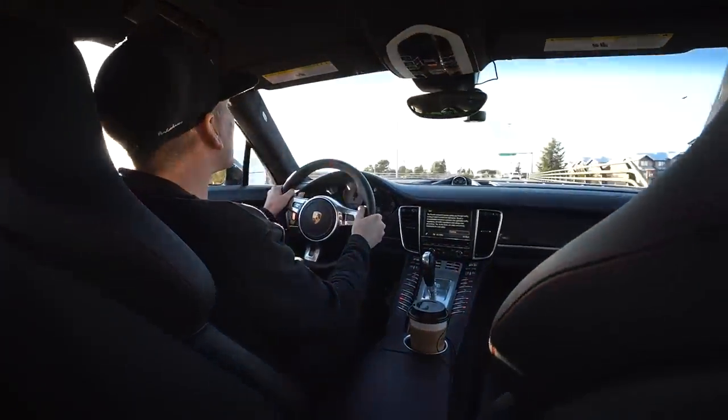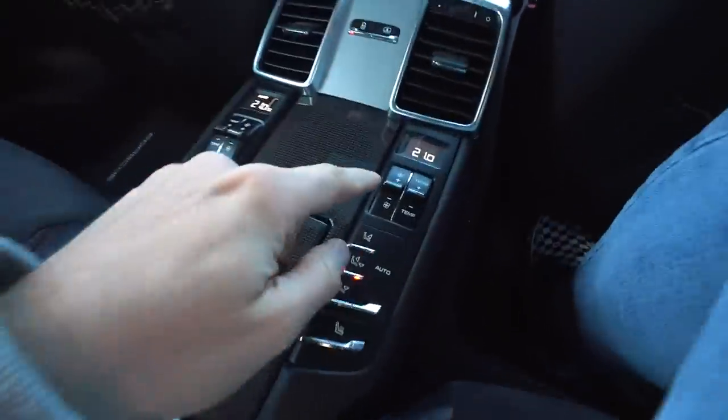I'm now in the back seat, with Dave as my chauffeur. Hey guys. And yeah, it is extremely comfortable back here. The back seats that are molded in are essentially identical to the front seats. They don't feel any different. They hug you just as much. And back here you have your own climate control settings.